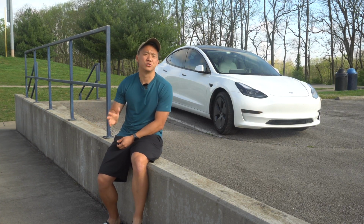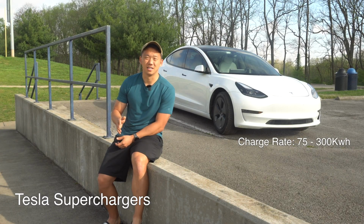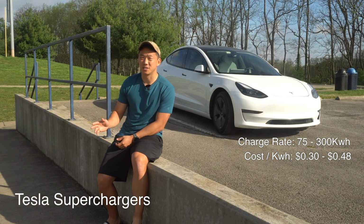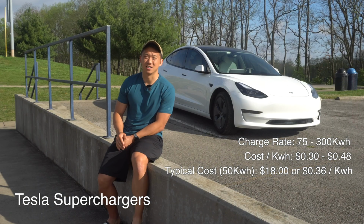Number 1, Superchargers, obviously. Tesla Superchargers have a charge rate between 75 kilowatts and 300 kilowatts and typically cost between 30 and 48 cents per kilowatt hour. To take my battery from 20% to 80%, approximately 50 kilowatt hours, costs about $18 or 36 cents a kilowatt hour.